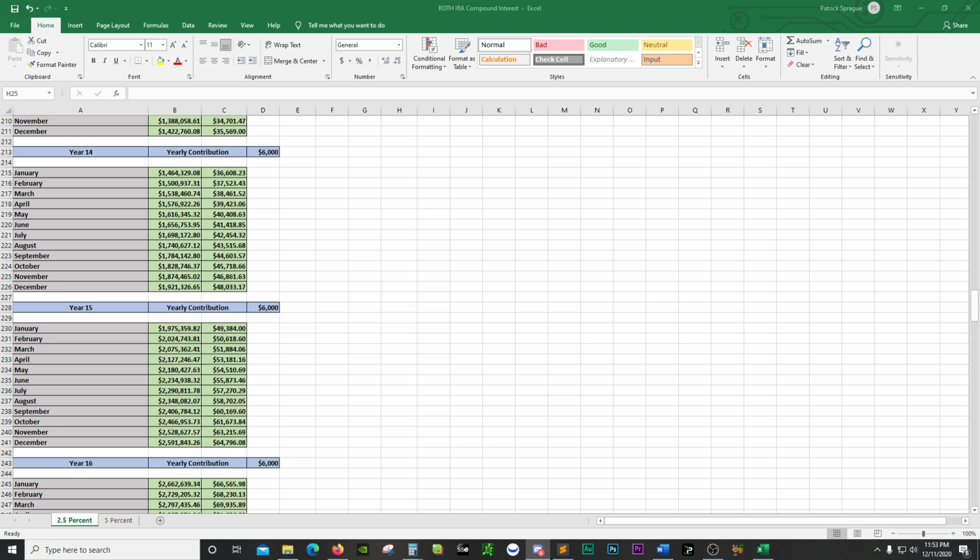Your money doesn't get frozen. You can still actively trade it, but you can't contribute to the account anymore. Oh, gotcha. I heard there was something called a Roth backdoor, where you deposit into your traditional and then convert it to your Roth. Is that legitimate, or a strategy you would not suggest?